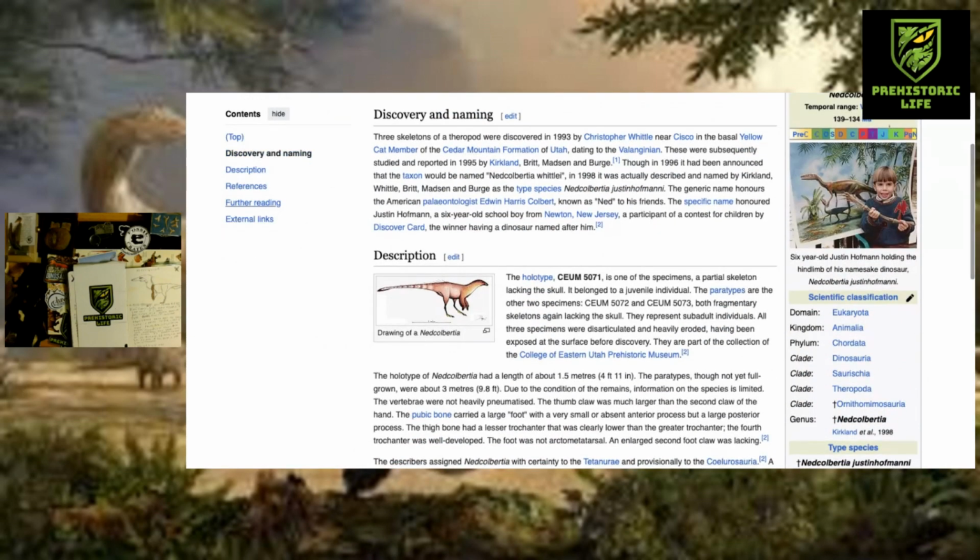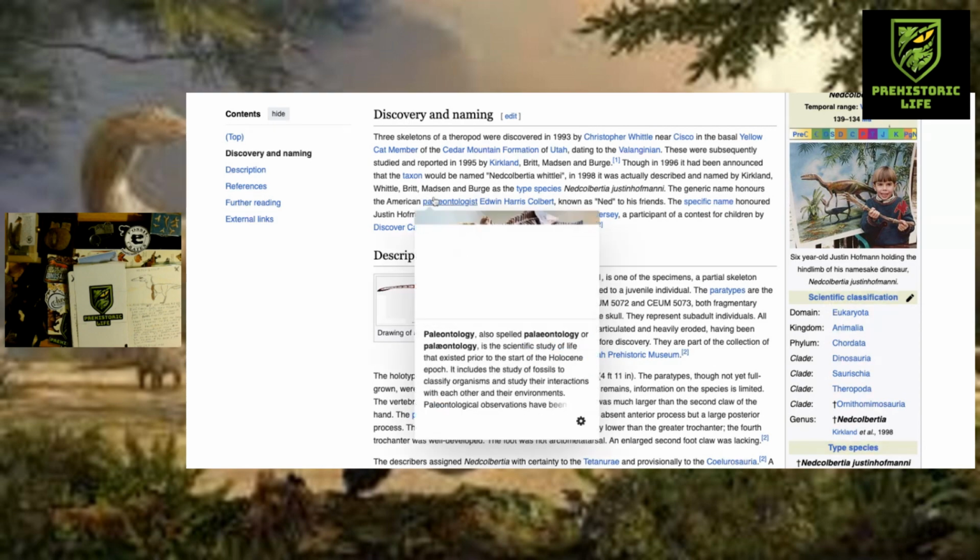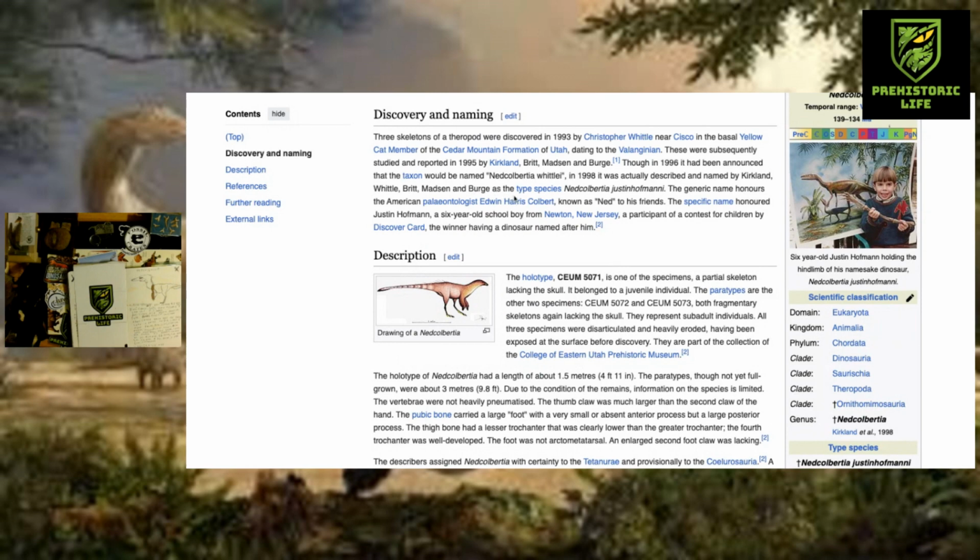So, three skeletons of a theropod were discovered in 1993 by Christopher Whittle near Ceos in the basal Yellow Cat Member of the Cedar Mountain Formation of Utah, dating to the Valanginian. These were subsequently studied and reported in 1995 by Kirkland, Britt, Madsen, and Berg, though in 1996 it was announced that the taxon would be named Nedcolbertia whittlei. In 1998, it was actually described and named by Kirkland, Whittle, Britt, Madsen, and Berg as a type species, Nedcolbertia justinhofmanni.